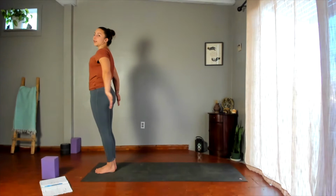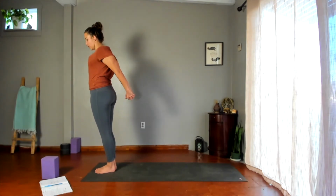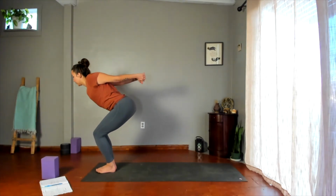Now interlace your fingers behind your back. Squeeze your shoulder blades toward each other. Then work your arms toward straight. Bend your knees. Bring your thighs toward parallel to the floor. Reach your hips way back. More weight in your heels.